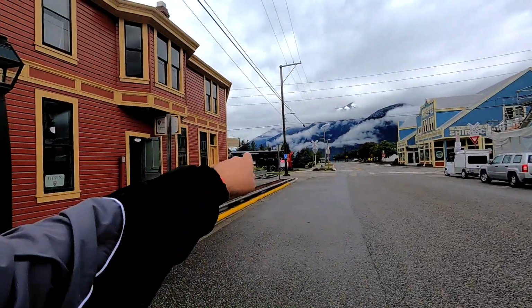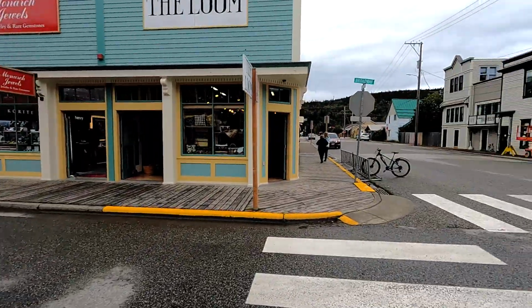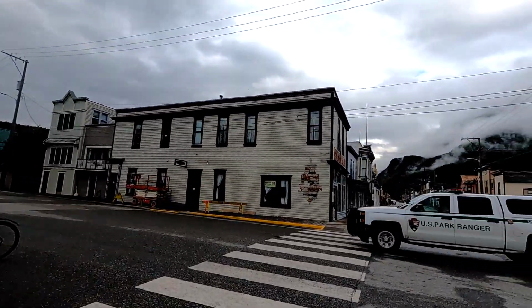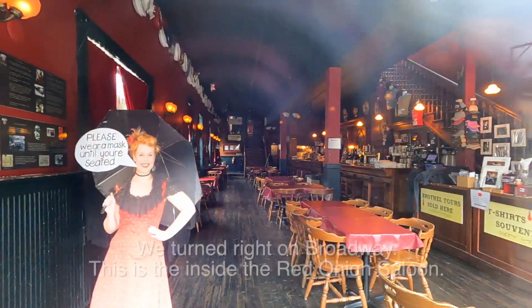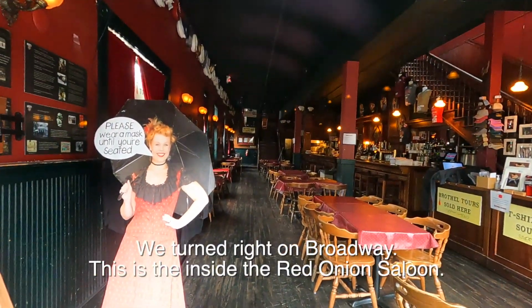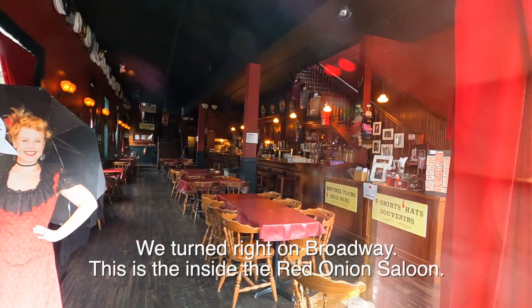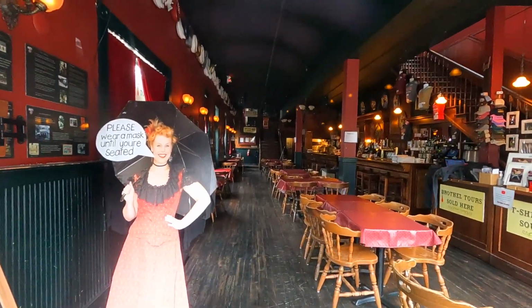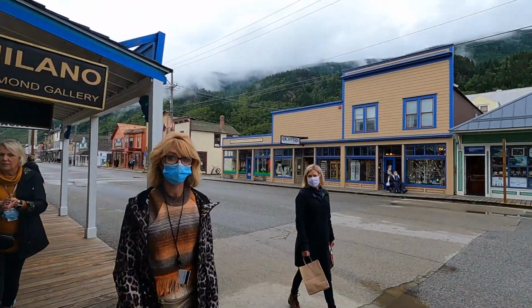Some old trains there, or cars, engines. Janet wants to go in a store and get a charm, and I'm going to let her. But that's it. In case you've never been in there, and I've never been in there. But apparently they're closed on Thursdays, even if a ship comes in. Richter's.